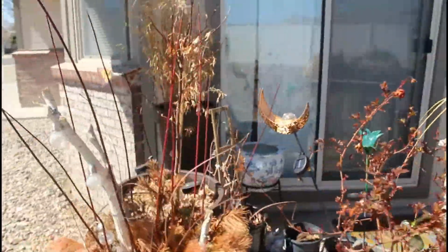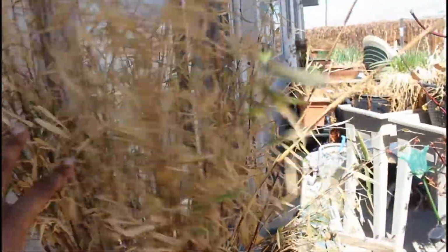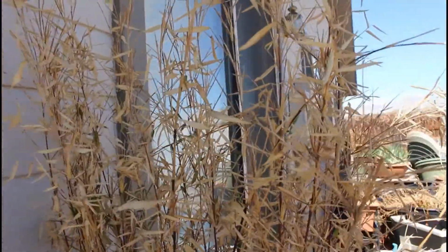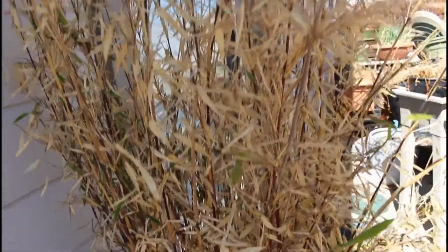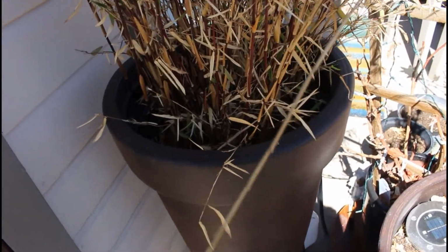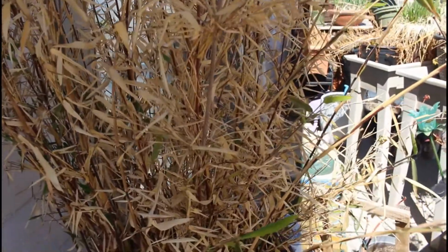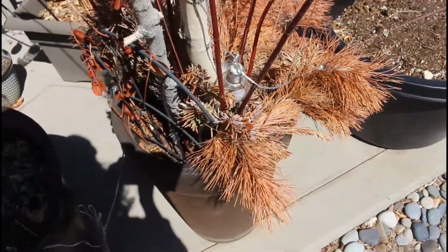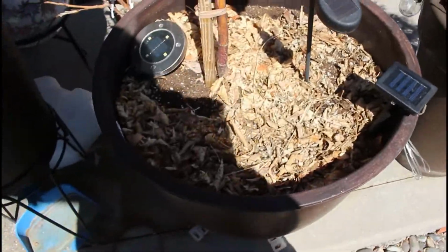Let's see if the bamboo's alive. There's some showing of green in here. I wasn't exactly happy with the bamboo, but it was fine. I was hoping it would grow a little bit taller, but to be fair, I put it in a really, really small pot, so it didn't really have much space to spread. I am gonna move it because I have another idea for this pot, and this one, which had my winter arrangement in it, which is obviously dead because I stopped taking care of it and it's no longer winter.